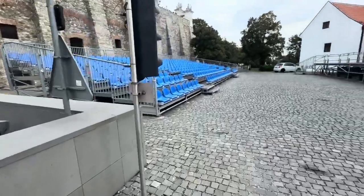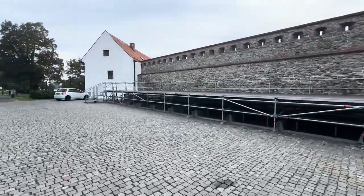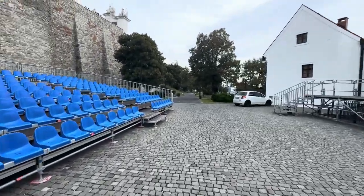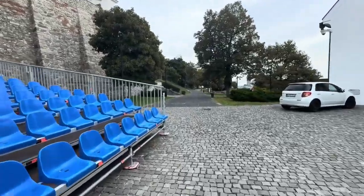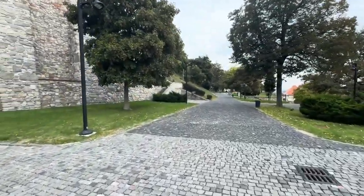So, some seats set up here for some kind of show on the stage there. Don't know if that's a permanent fixture or just for the summer months. Places like this quite often have music and all sorts of shows going on. Nothing much looks like it's planned in the very near future anyway.